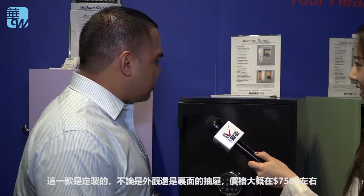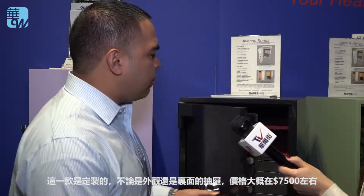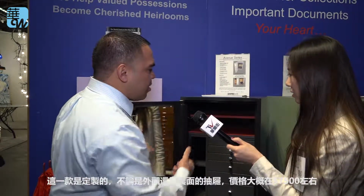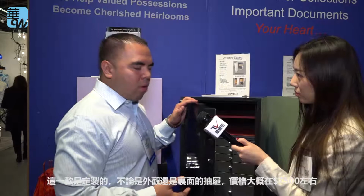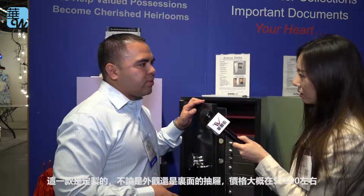Okay, so what about this one? This particular safe right here has a custom paint job on it, okay? So that's one. Number two, it has a custom drawer interior, okay? So this is all add-ons. When it all boils down to it, this is a custom drawer interior, custom paint finish. So overall, with the interior, you're looking at around $7,500.